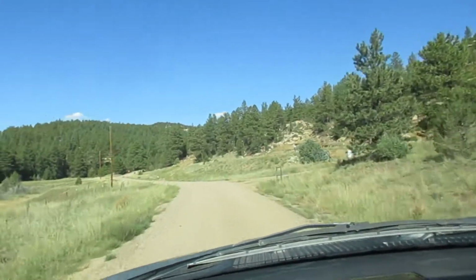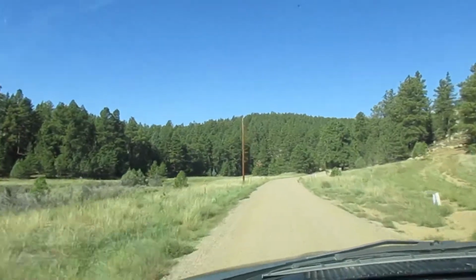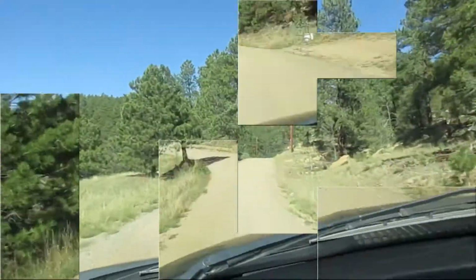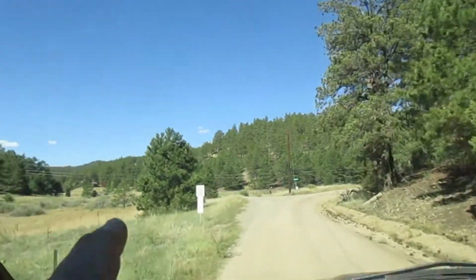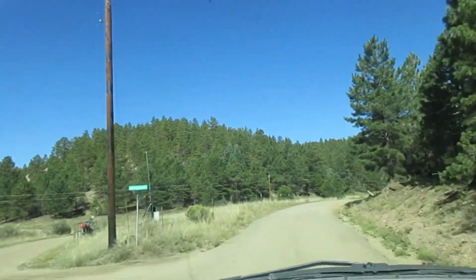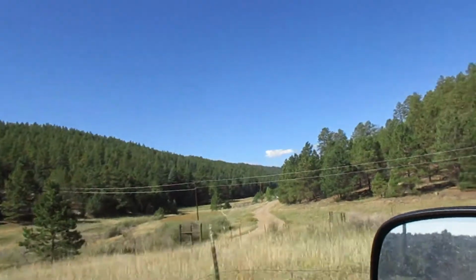We are about a mile off of pavement now, driving up San Pablo Canyon. Okay, we're still on San Pablo Canyon Road. We're about 2 miles in, and you're going to see a speed limit sign. You don't want to go left, you just want to stay on the main canyon road. God, it's loud. We want to stay on San Pablo Canyon Road. That's Dude Canyon over there.